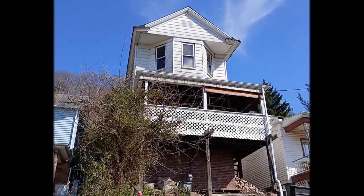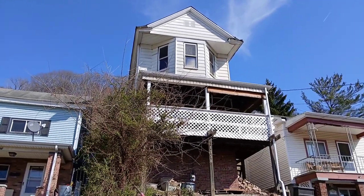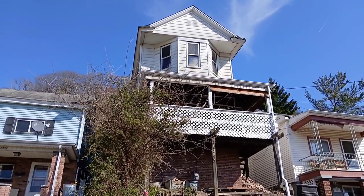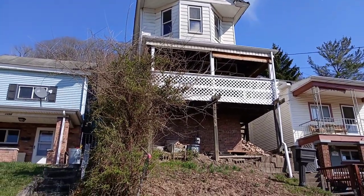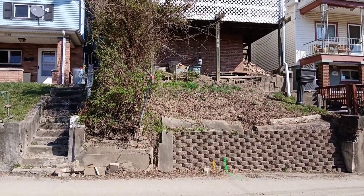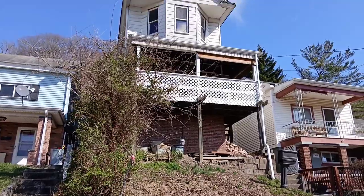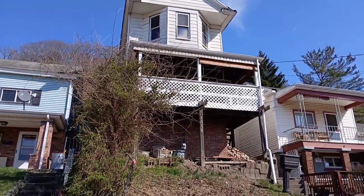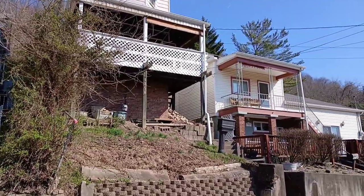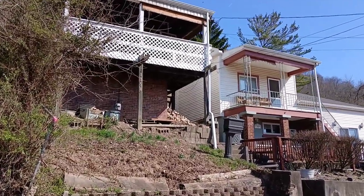Okay, we have a three-bedroom, one-bath property here on High Street. As you can see, it's pretty large, two-story. The house next door looks a little shorter, but anyway. Yeah, we're offering this property with owner financing. Let's go ahead and go on inside.